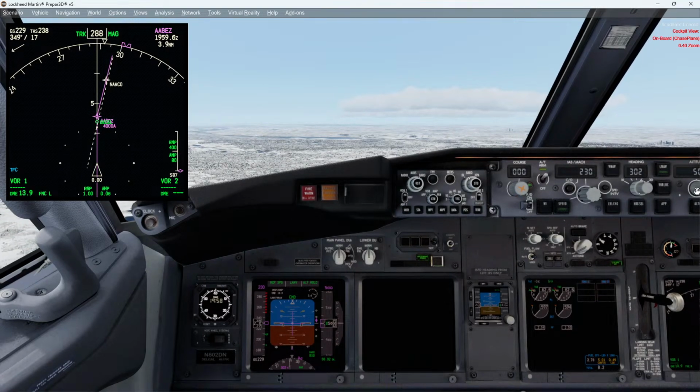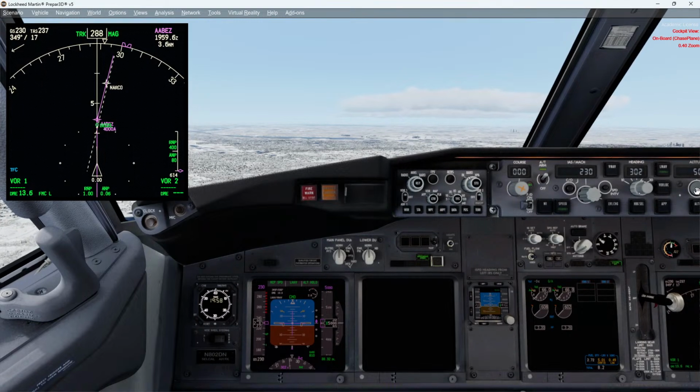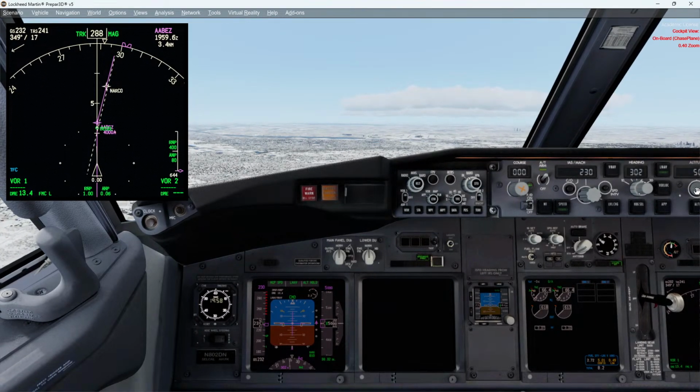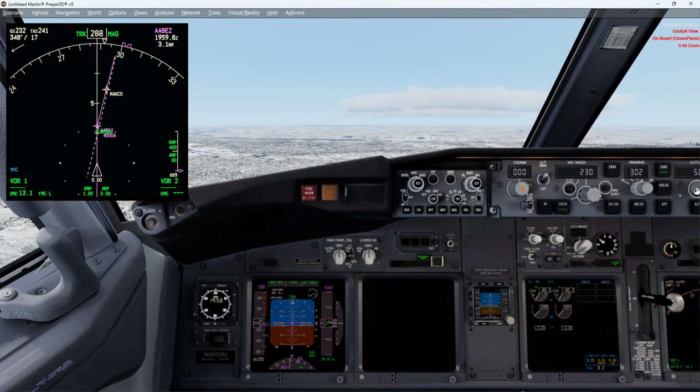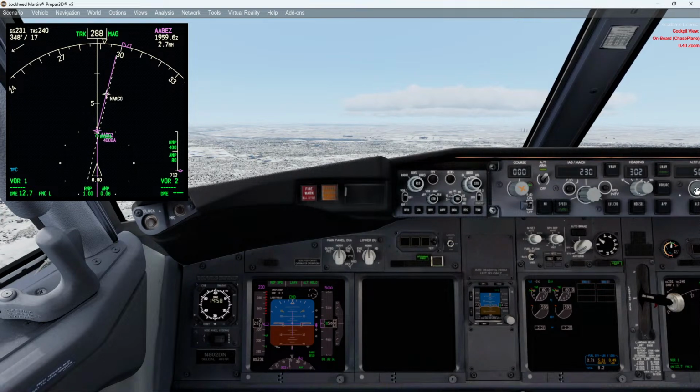Minneapolis Approach from Delta 559. Did you clear me down to 4,000 for ABES? Delta 559, affirm. You're cleared across ABES at or above 4,000. You're cleared for the ILS runway 30 left approach. All right, gotcha. 4,000 or above, cleared for the ILS 30 left approach, Delta 559.